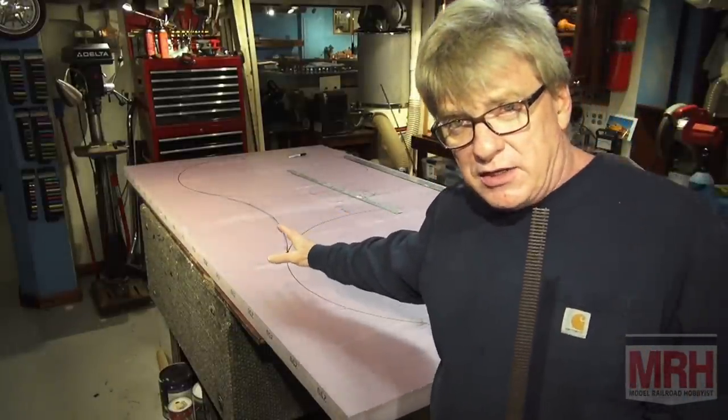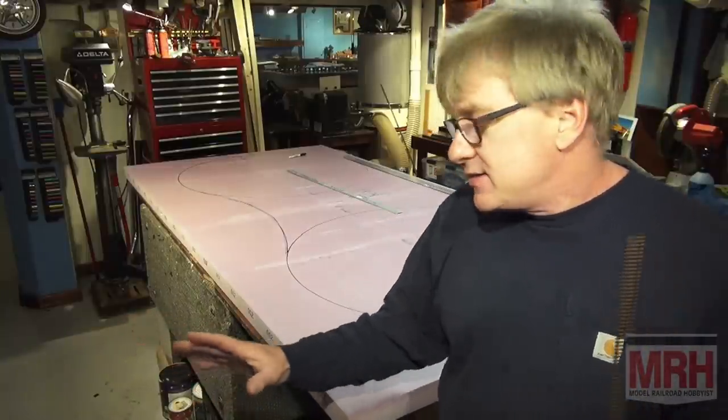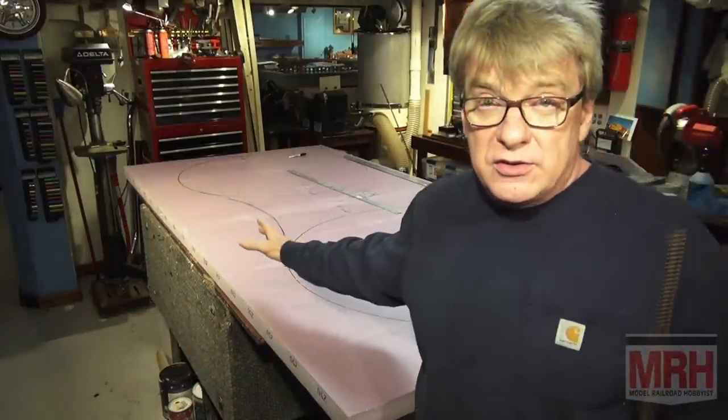Now I'm going to use code 55 Micro-Engineering track throughout the entire project, and I want a minimum radius, I believe, of about 19 inches. I don't want to go any tighter than that, and that'll fit adequately on the sheet of foam, allowing 3 inches of space all the way around the layout in the event that something flips over or something goes wrong, we won't end up with a train on the floor.